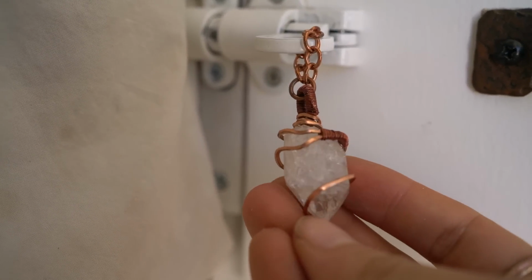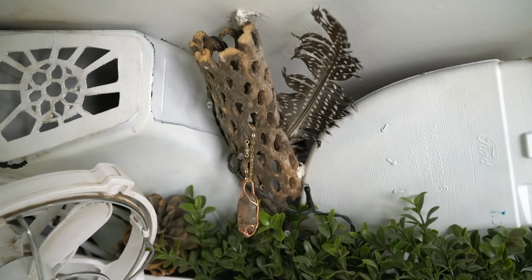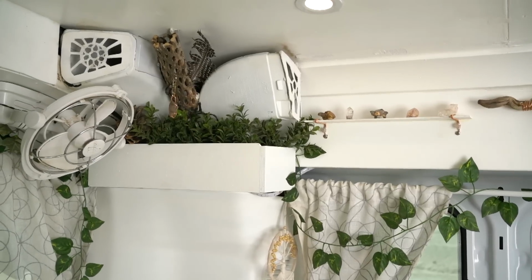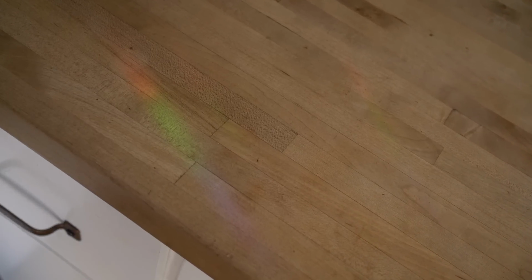Yeah, all over the van I have my wire wrappings hanging and dangling, and it's really cool because every part of the process I was part of. I mined the crystal myself, I wire wrapped it myself, and now it's hanging in the van, and sometimes they even cast rainbows everywhere on the countertop, which is super cool and fun.